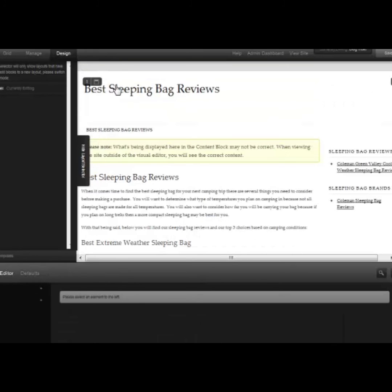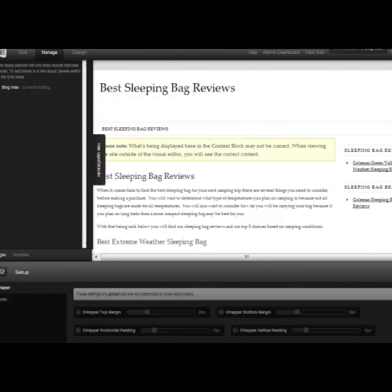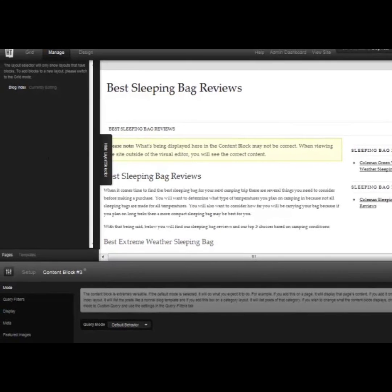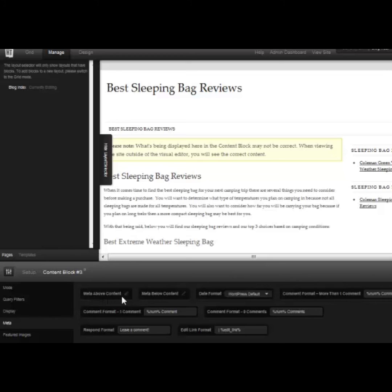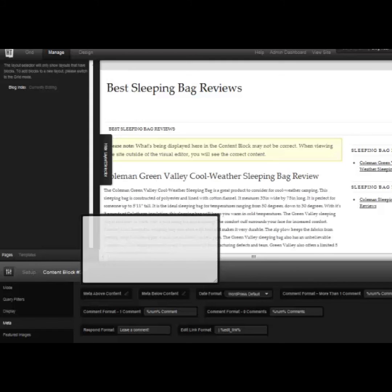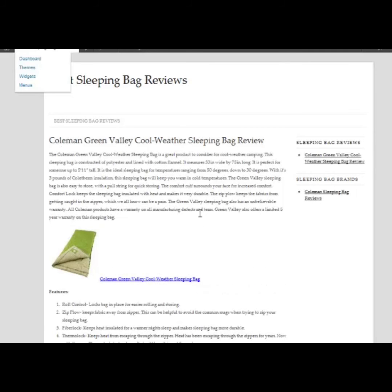So if I go back in my visual editor and I'll just go to manage, and again I want to edit this main content here, and let me scroll this over a little bit here. If I go to meta, I can see I have the meta above content. If I just click on that to edit it, I can just go in and delete that out, hit save again, and we can refresh the page, and now it's gone.